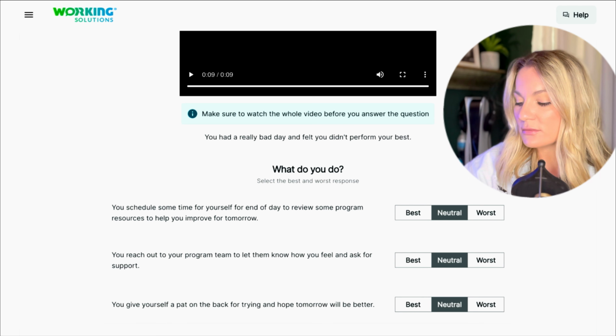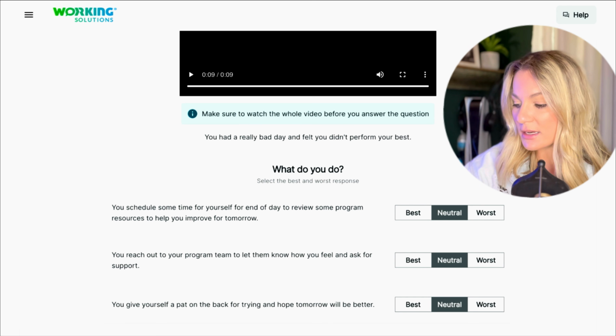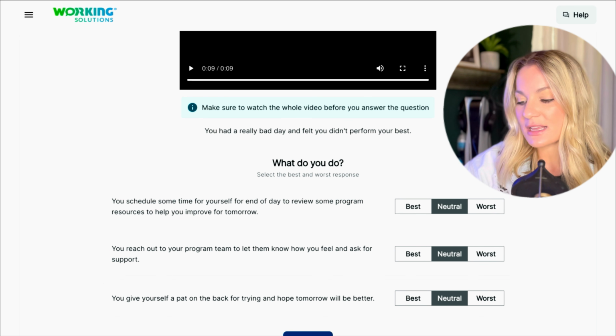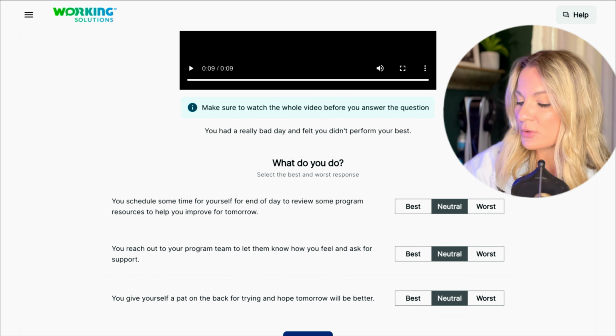Obviously, that third one, hoping tomorrow will be better and really doing nothing about it, is going to be the worst one. Reaching out for support is always the best option. That's what they want you to do, so I selected that as best. And then that top one I have as neutral.